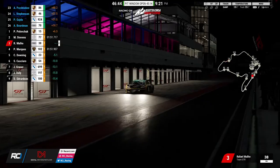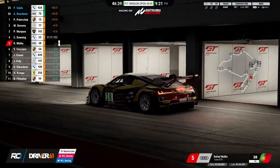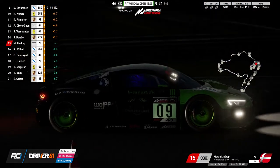And I'm wondering if Kolo has kind of sensed the track is, of course, now drying out, getting nearly to the greasy phase, and it's time to bring out the dry Pirellis, as we now see Rafael Malho come down the pits in the number 38 team STR car.